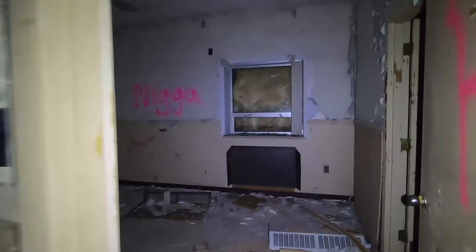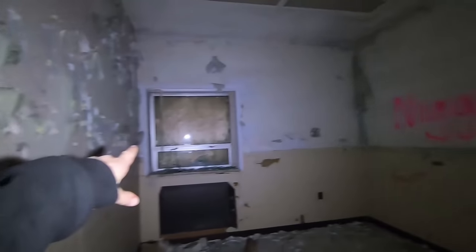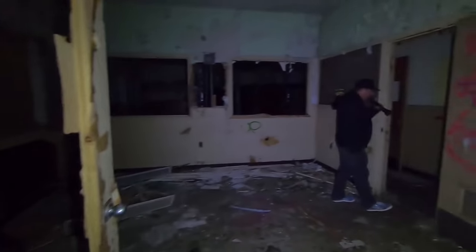So we got some stairs going down. And then let me check out these rooms here first. All the windows have been smashed, obviously. But there's boards on every window here. Oh, and some beautiful pink paint. This is the room I was already in. Terry's in there.